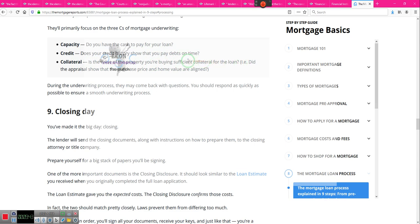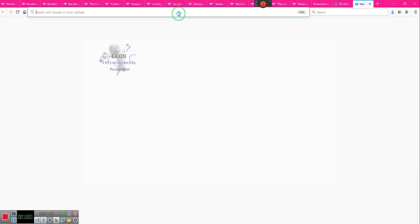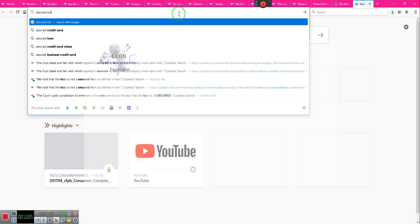Whoa, wait. Hold on. Is the property I'm buying sufficient collateral for the loan? Wait. How can I buy the loan and put the home up as collateral? I don't own a home yet. So you can't. How can you ask if the property I'm buying is sufficient collateral? Hold on. Secured loan. Let's find out what is a secured loan.